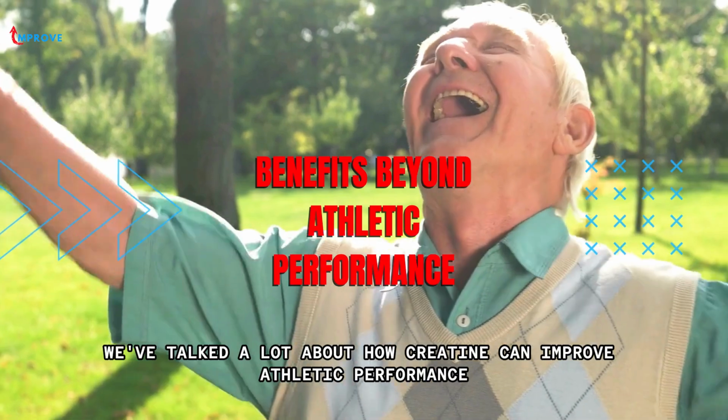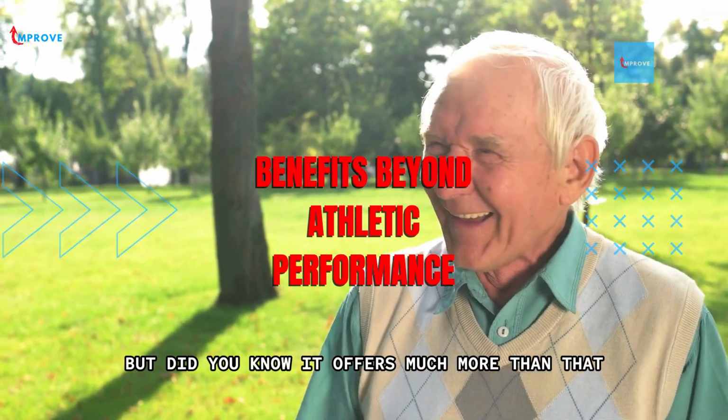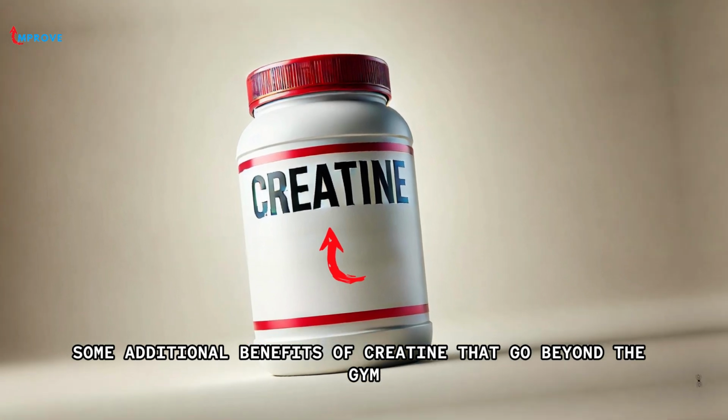So far, we've talked a lot about how creatine can improve athletic performance, but did you know it offers much more than that? Let's explore together some additional benefits of creatine that go beyond the gym.